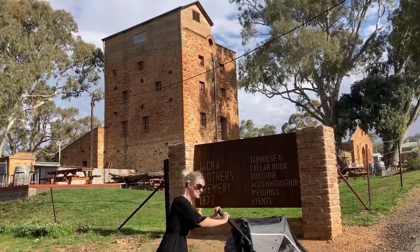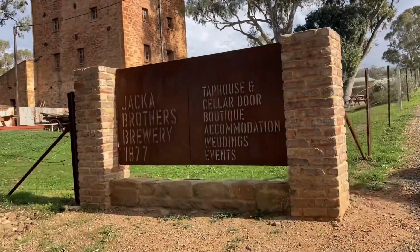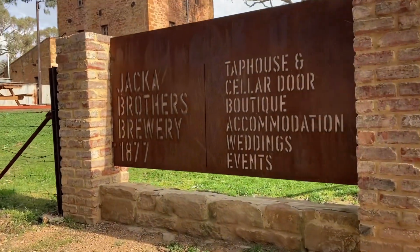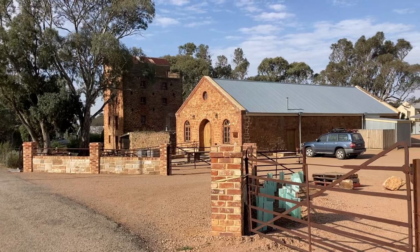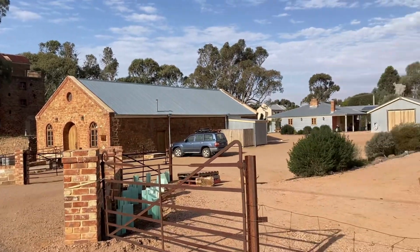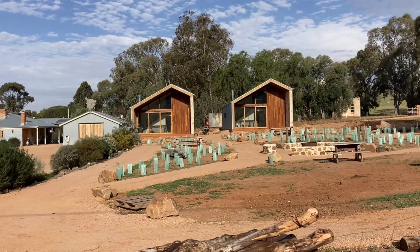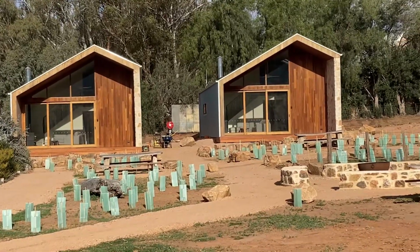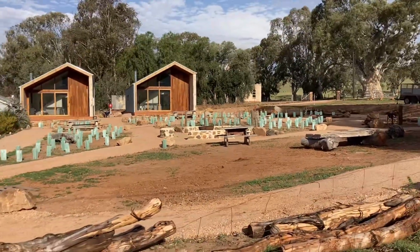There's a brewery here and cellar door. Jacker Brothers Brewery, 1877. There's the brewery, and it looks like they've got a guest house next door. And then it looks like they're building nice ones here. I love them, they look really good. Great places. Nice big communal fire pit outside. Nice place to stay.